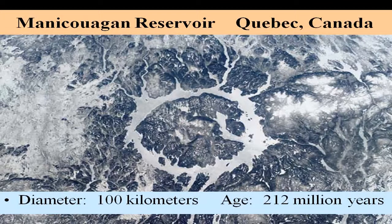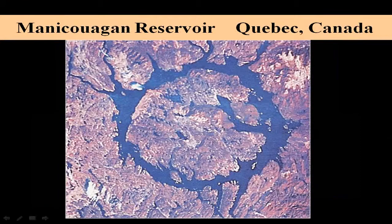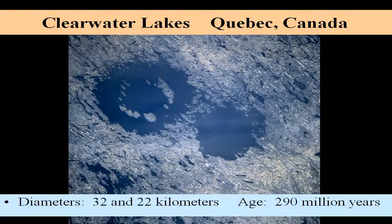Curiously enough, there was a large extinction about 212 million years ago. Here, another look at the Manicouagan Reservoir in Quebec, Canada. Here's Clearwater Lakes in Quebec, Canada. Actually, two craters. What are the odds that two asteroids or meteoroids hit near the same spot? But actually what happened was probably a similar thing to what happened to Jupiter. This asteroid was coming in, and it broke up on its approach and made two craters near each other. 290 million years old.